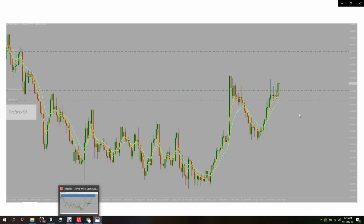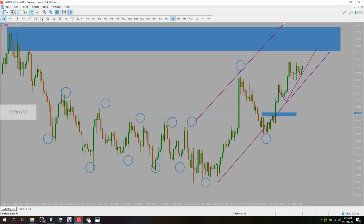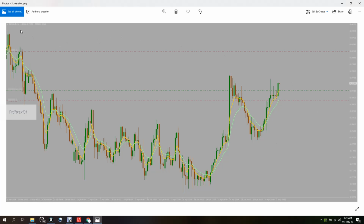Okay. As you can see, I use a different account for my live account, because look at the candle pattern. It's not the same as what's here on FX Pro. My live account is with a different broker, guys, not FX Pro, and I only use the live account to gain an entry. I don't use it to do my analysis, nothing.